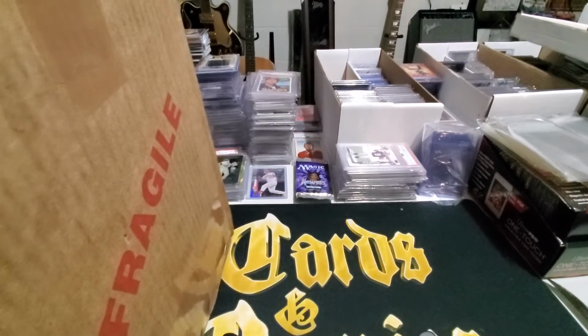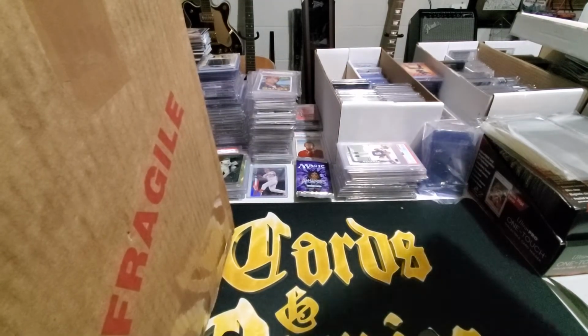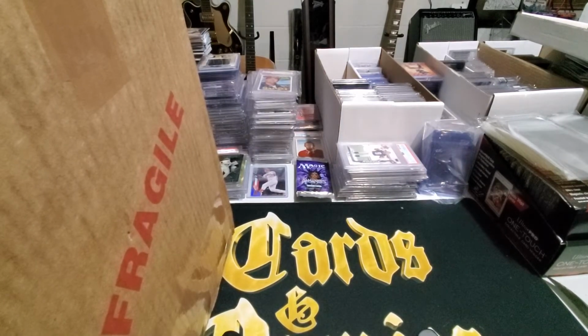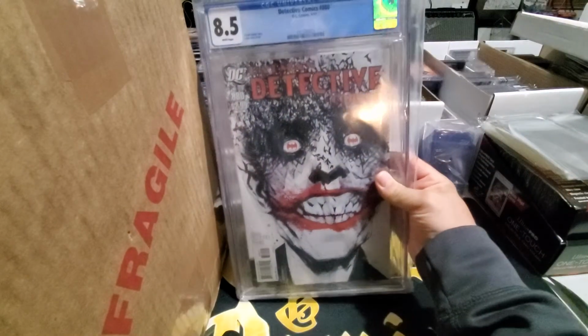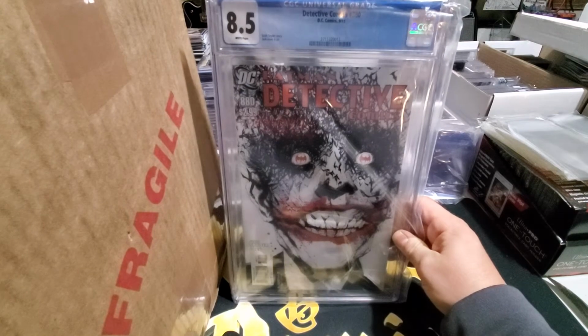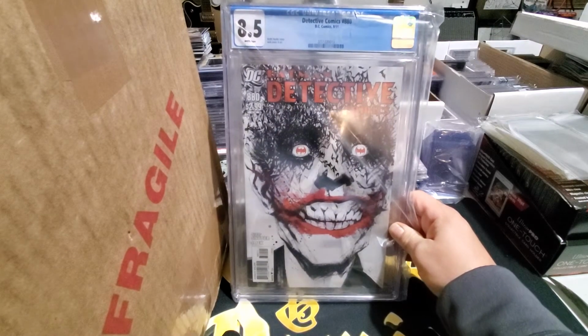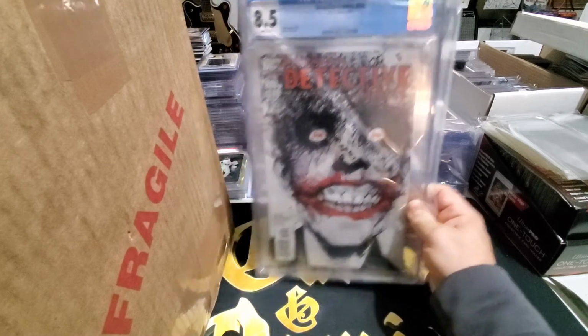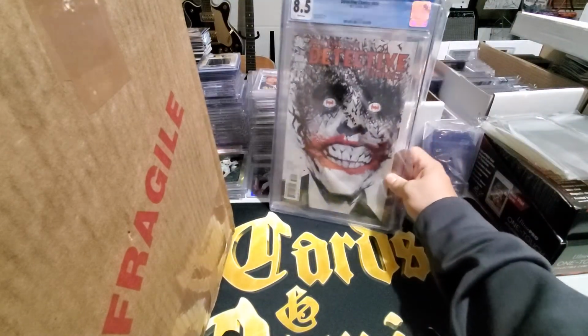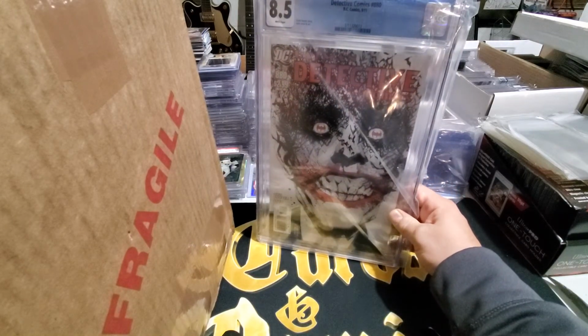So next up, this was kind of a mess. Pretty much my biggest disappointment in the whole order. And of course you grade and you're going to get disappointment. It was this book right here, Detective 880, the cool Jacques cover. It was pressed, it was sent in. I have the notes on it. I think it was just something to do with the back crease or something. I don't know. It was missed by both of us.